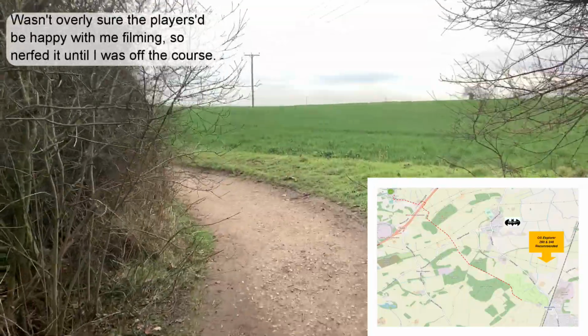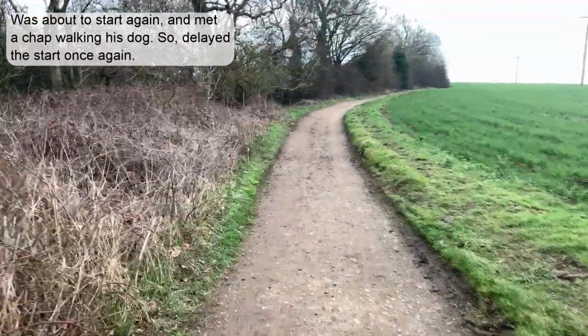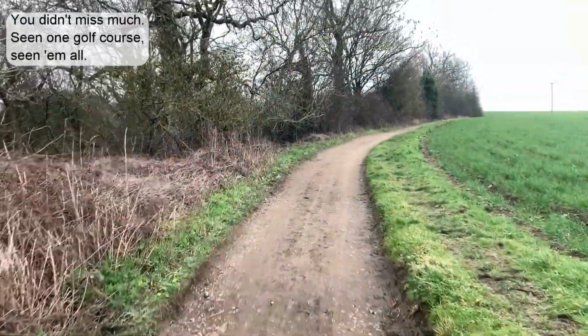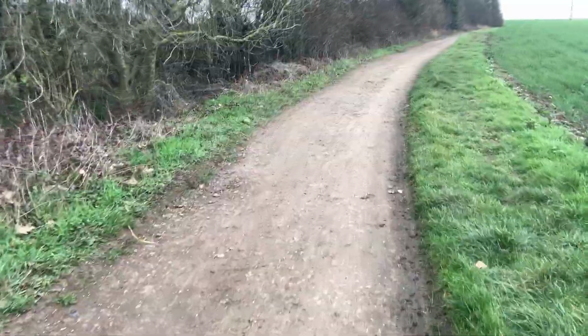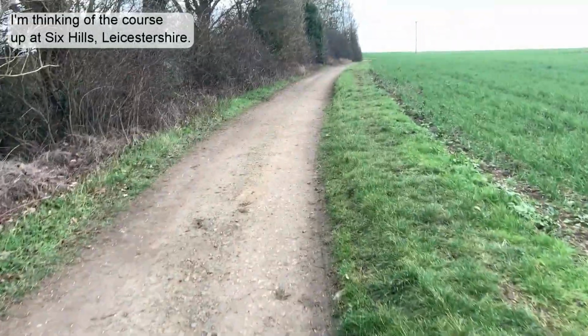A golf course, which I skirted through the edge of. According to the map, it's the Rushcliffe Golf Club. Unlike some golf courses I know where the path goes right through the middle of the fairways, it's not a lot of fun when you've got balls coming down around you. That one nicely just skirted the edge of it, so much nicer.